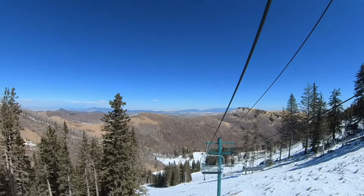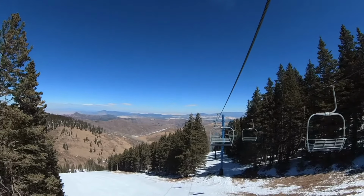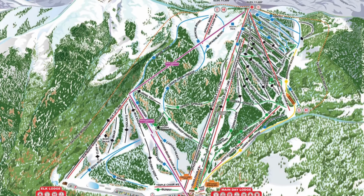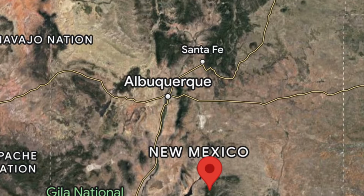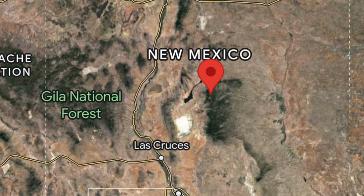So Ski Apache has an elevation of 12,000 feet with a vertical drop of 1,900 feet and 750 skiable acres. It's a pretty large resort for New Mexico. The only downside to this ski resort is it only gets 15 feet of snow each year. I mean, it is pretty low in New Mexico, so that is kind of a bummer.